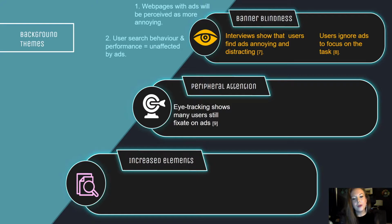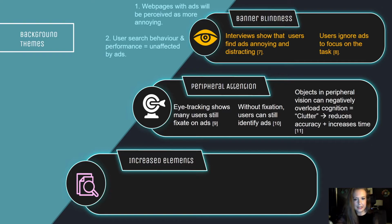However, although people think they ignore ads, eye tracking shows that users still look at ads, and in other studies when no fixation has occurred, the concept of clutter exists. And this is where objects that are visible in a user's peripheral vision can overload a user, and this causes them to perform search tasks less accurately and slower. So if ads are creating clutter, then this would also reduce search accuracy and increase the time spent completing a task.